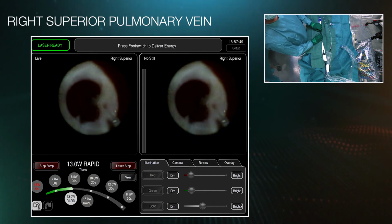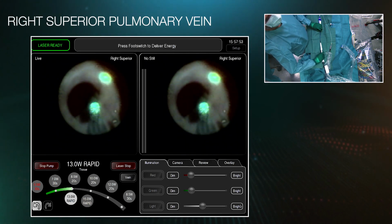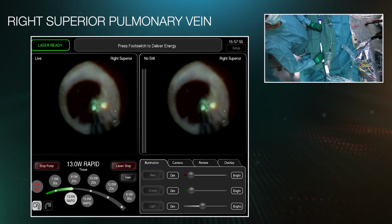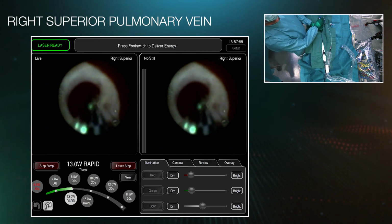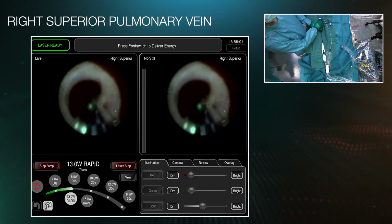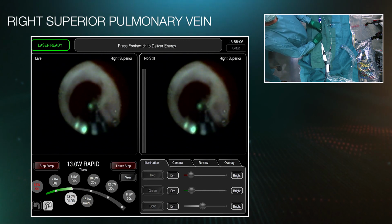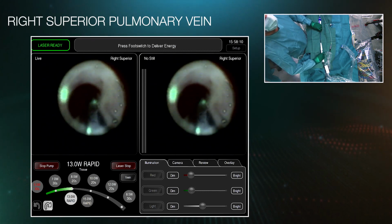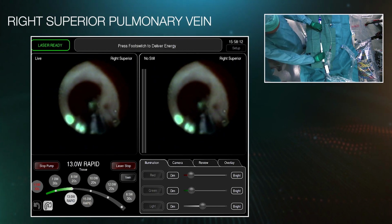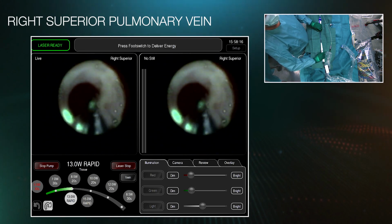Okay, here again we can do 360 ablation, but we might as well show you what repositioning looks like, so let's do that. Let's start here at the proximal end, at one side of the blind spot, and we'll do 270-degree ablation, and then for the last portion we'll reposition so we can visually confirm that our position is appropriate. In this position we'll do clockwise, 13 watts.